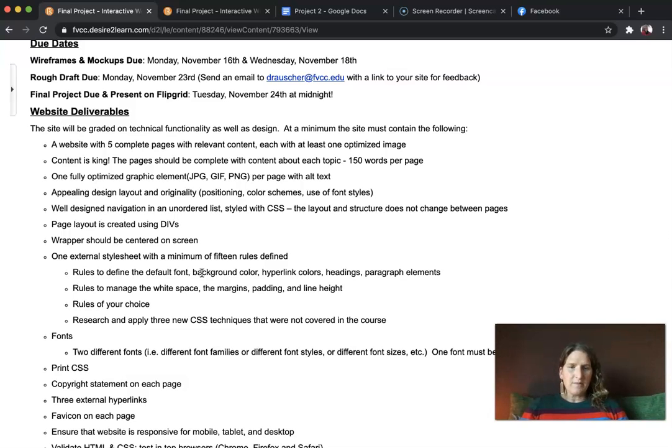Some of you did all the mockups for desktop and tablet. Some of you just did a couple. But make sure you get my feedback before you go in and start coding. Your rough draft is due on Monday, November 23rd. So you need to send me an email with the link to your site for feedback. And that email should come to me.